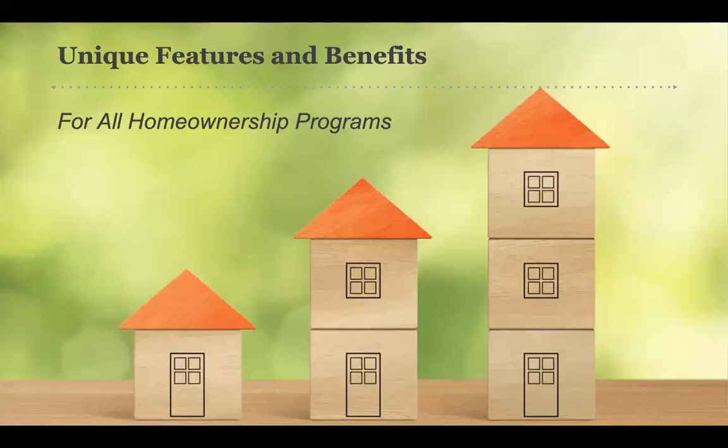And with that, I do want to get into some unique features and benefits for all of these programs. There are some outlier scenarios and additional opportunities we want to talk about here. But having gone through all that, let's put another poll up on the screen. This is 2 of 2, so we won't have any more after this.